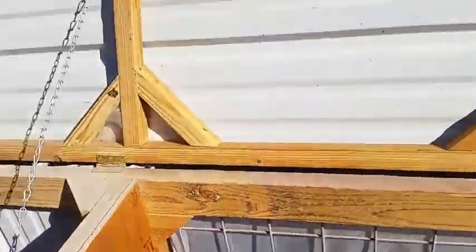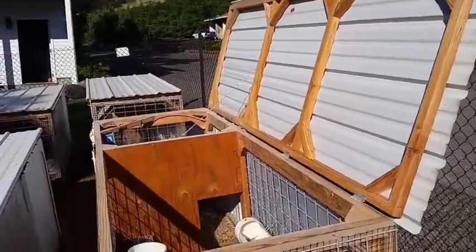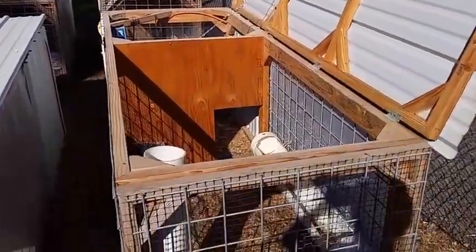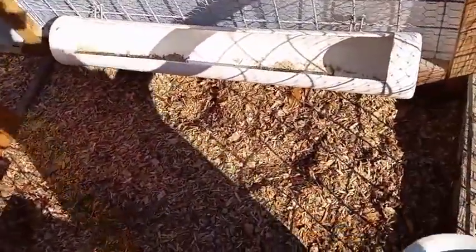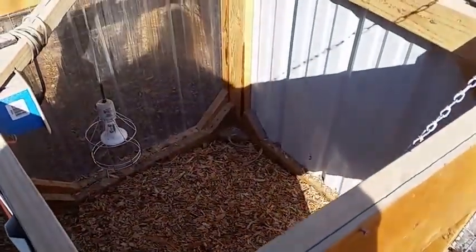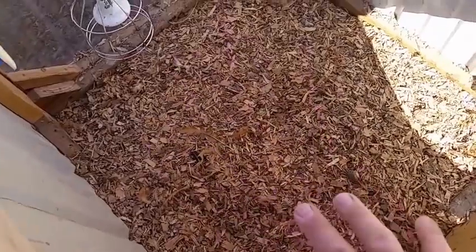There's a number of doors on these units. The tops open up here like so, and that allows for really easy access to the inside. There's 2 compartments on the inside of these. The first one here is, I guess you might say, kind of the run, and then further in here, this is sort of the coop, if you will. It's divided by a plywood wall with a hole cut in it. And this is the area where the birds sleep.